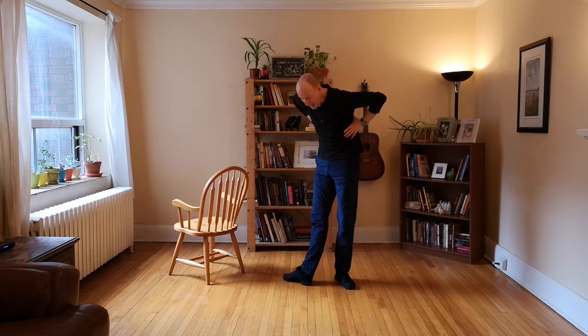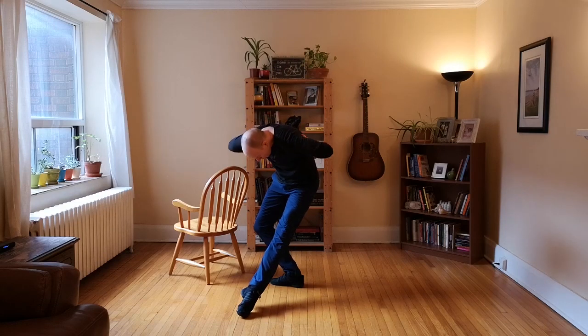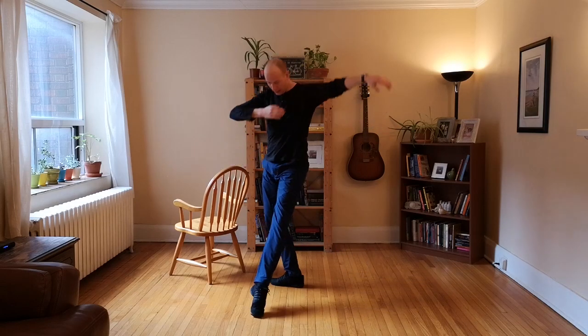And use the back as much as possible. So as we bend forward, we really want to open the back, and then as we reach the back, we want to open the front. And the same here, down, open to the chest. So really be supple with the upper body. All right, ready? And.